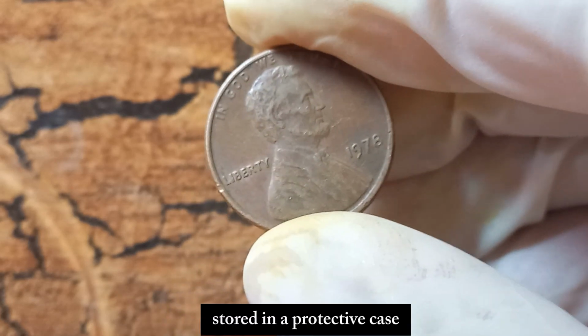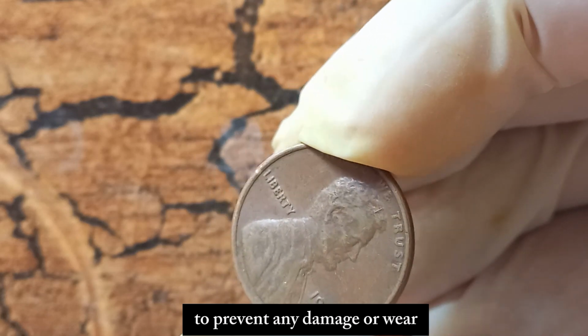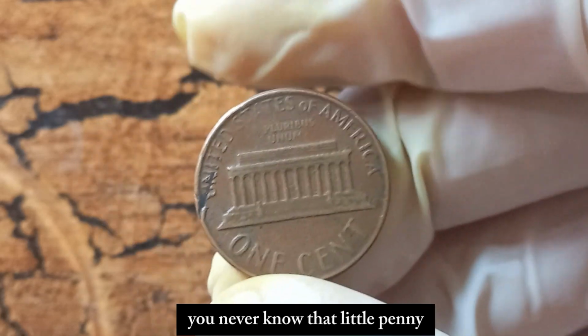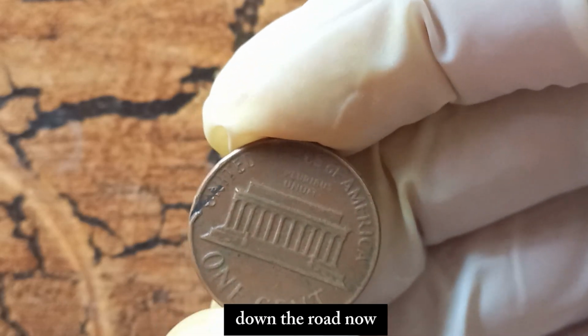Store it in a protective case to prevent any damage or wear, and handle it with care to preserve its value. You never know, that little penny could be your ticket to a small fortune down the road.